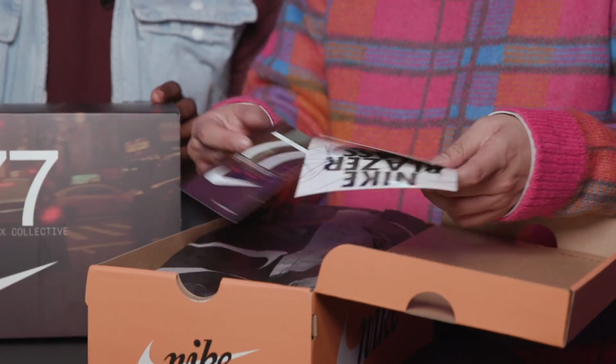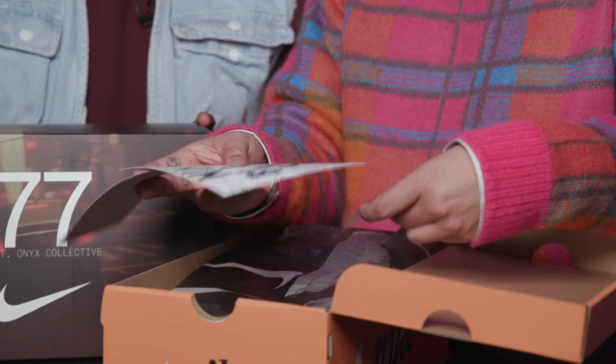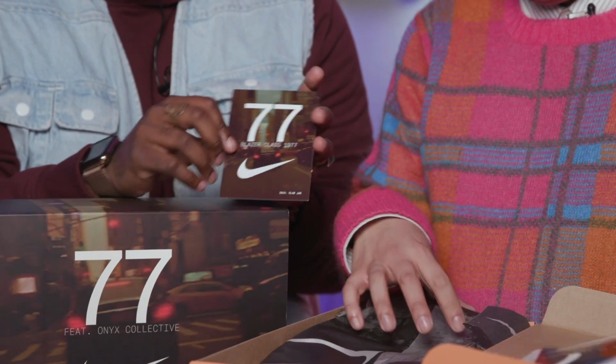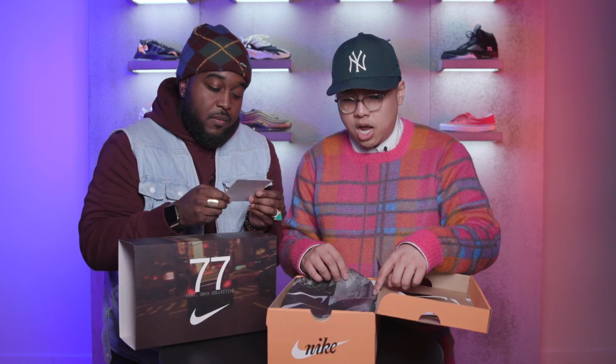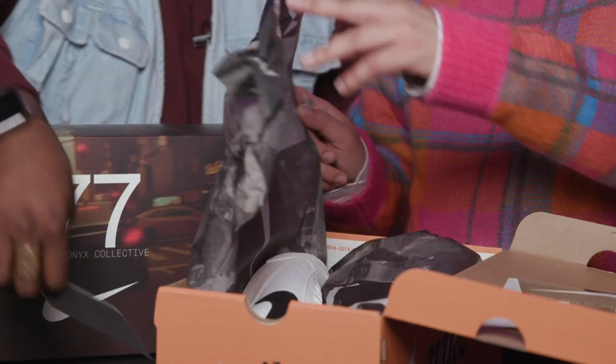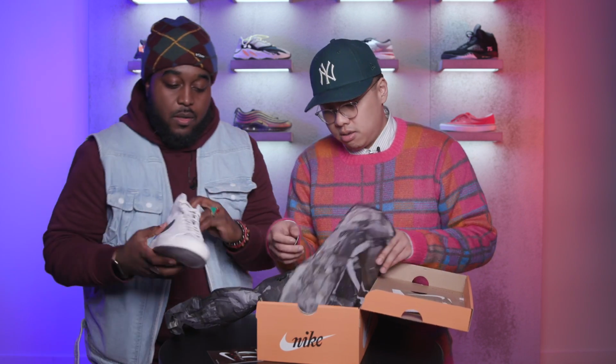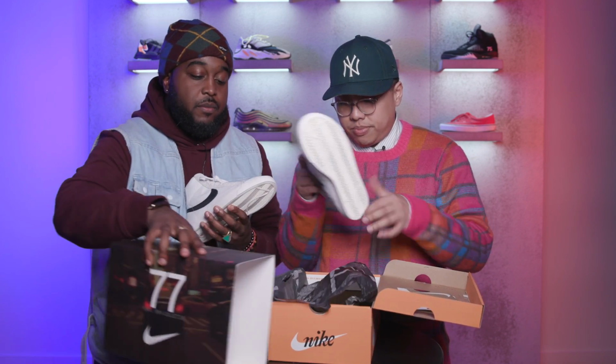Oh, wow, look at these stickers. That's dope. Let me see one of these. All right, got the 77 here. Even the wrapper has the featuring Onyx Collective branding on it too. I'll let you hold this one. I'm gonna need that back.